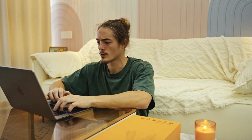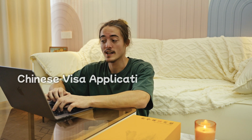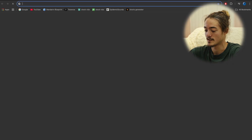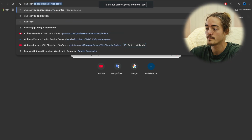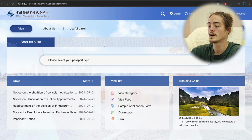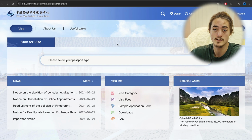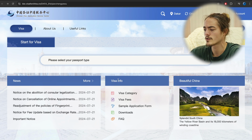Anyway, now let's talk about the application process. First, you go on the website called Chinese Visa Application Service Center. Yes, Chinese Visa Application Service Center. This website is very easy to handle. As you can see, it's very concise and minimized to the most essential stuff. This is going to be interesting for you.